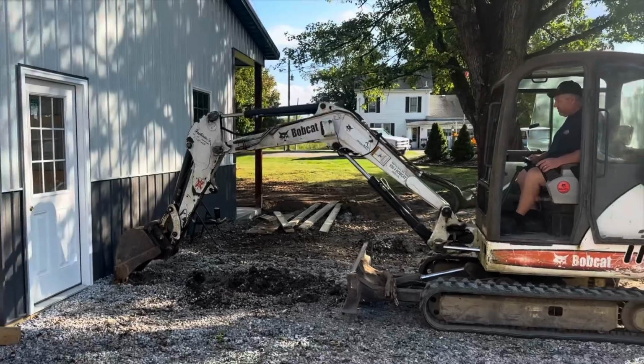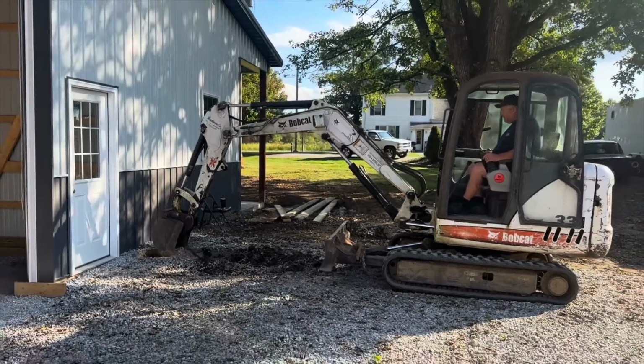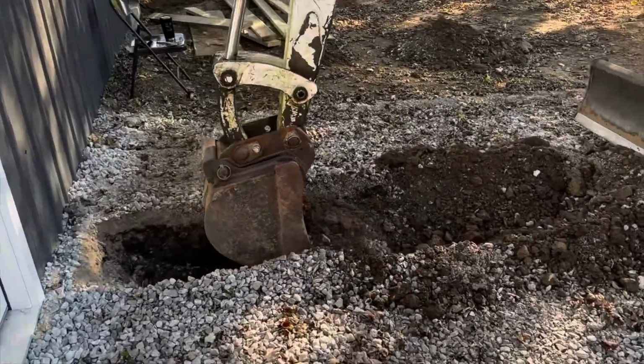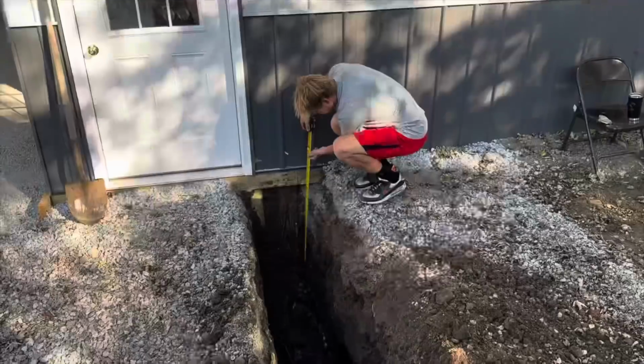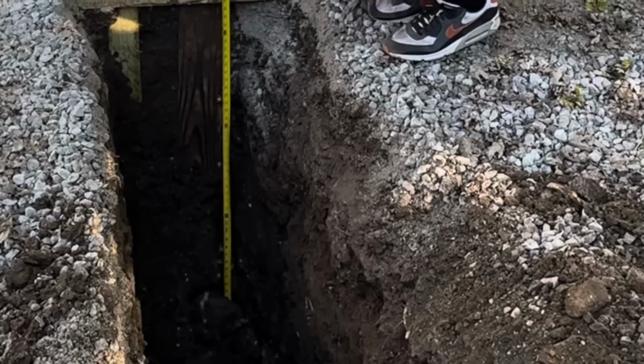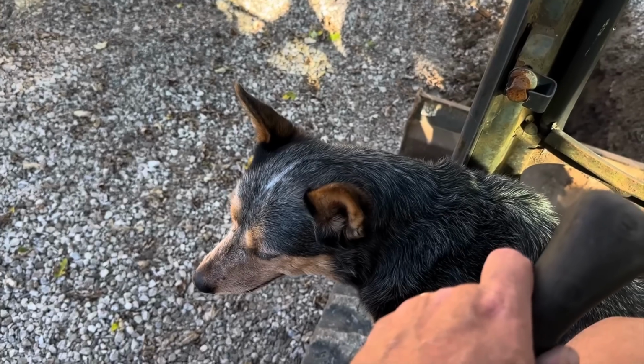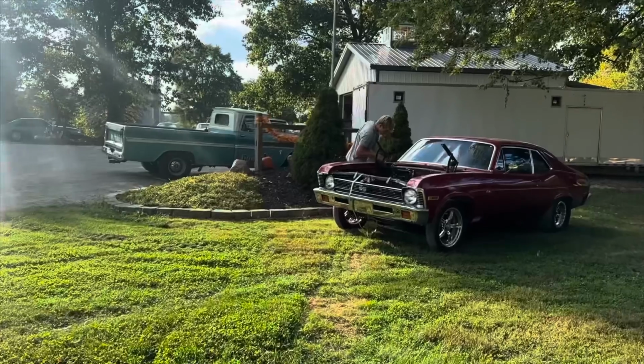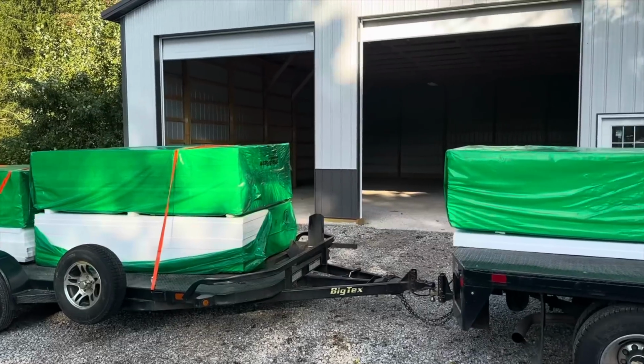It's important that we get this stuff taken care of now so we can get it stubbed up inside before we pour concrete. Typically here in Ohio, water lines need to be buried below the frost line, which is approximately 36 inches. Once we had all that done, the last thing we needed to do was get all the vehicles moved out of the way, both in and out of the shop, and then back the truck and trailer with all the materials out beside the new barn.